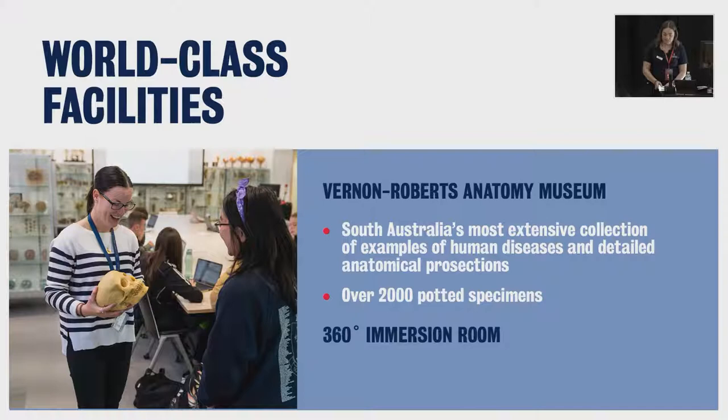This cutting-edge technology transports students to any destination in Australia, perhaps a rural environment or a hospital area they might find it hard to access.